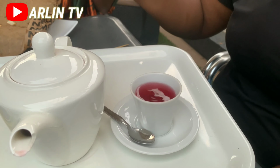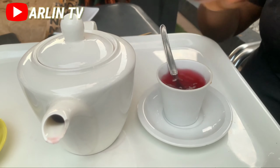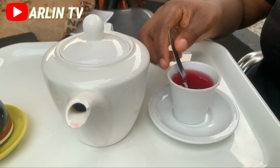So basically when you get your tea, you know, just add in lime if you want and a bit of honey for taste, and you know, good to go. So it was really refreshing, and you know, it was really nice. I liked it.